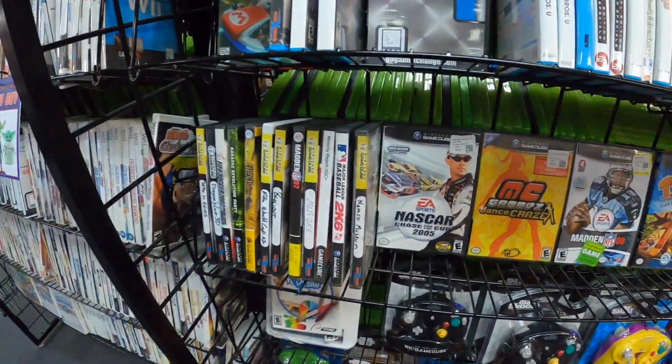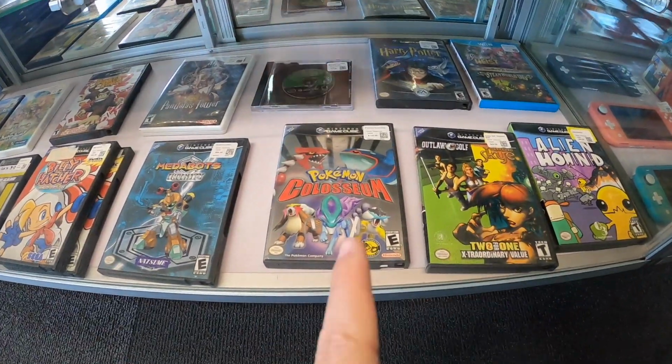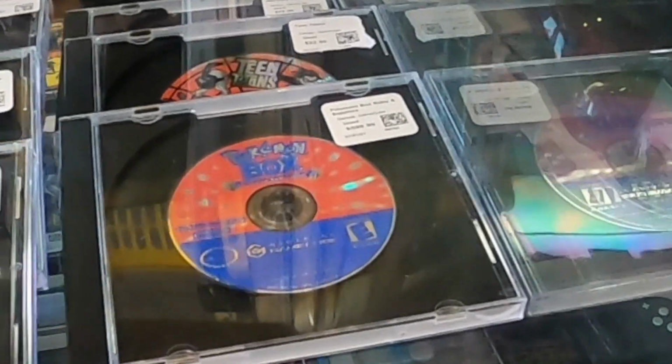So we have to decide if we want to split it up between some of this stuff or other stuff in the case, or just go for that single Pokemon Coliseum. By the way, can you guys believe they have Pokemon Box here for $600? That absolutely blew my mind. That game, if it has the case and manual, goes for $900, which unfortunately, obviously, not only is it out of our price range, but if I had the choice, I would definitely like to get it in complete condition, but who knows? That might be the ultimate grail for the GameCube Gambit. We'll have to see.